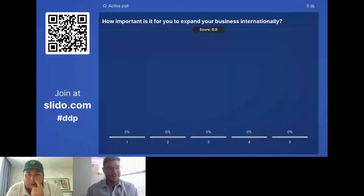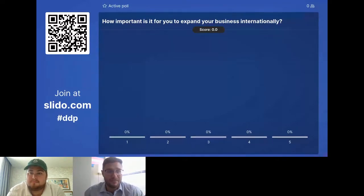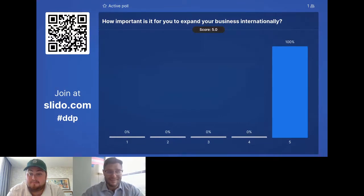Cool, perfect. So everyone, we're going to do this Slido at first. If you missed Brooke's introduction on how to get into Slido, you can join at slido.com, #DDP, or scan that QR code. And the first question we're going to ask today is, how important is it for you to expand your business internationally? We'll give you all some time to put this in, and you'll see live results right off the bat. We'll give this a couple minutes or so and see what we can figure out.